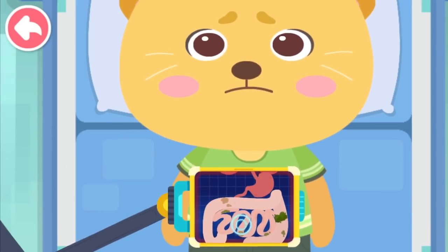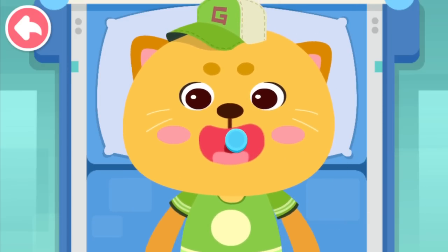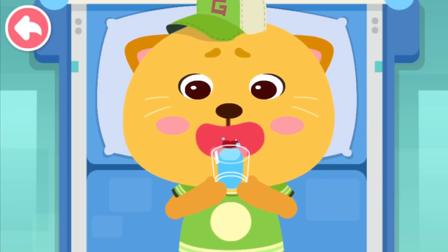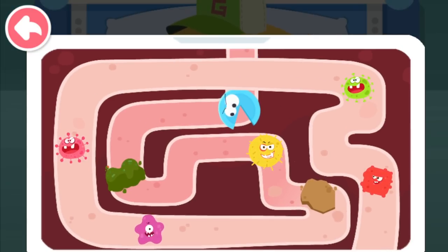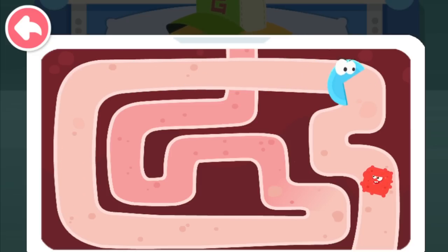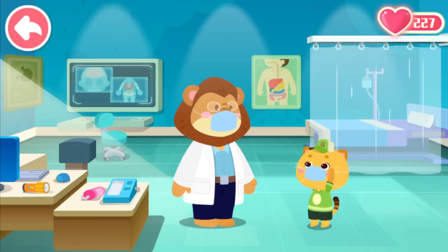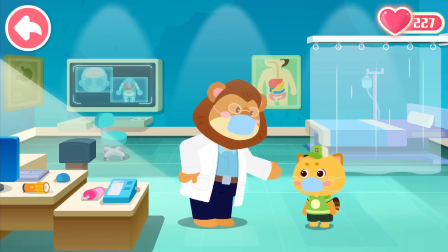Let's do a checkup and find the problems. The patient has an upset tummy. There's a lot of bacteria inside the intestines. Let's defeat them with medicine. I feel much better. Thank you, doctor. This is my job. If you don't feel well, come to the hospital fast. Okay.